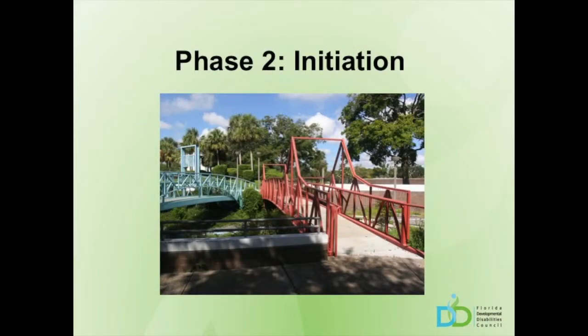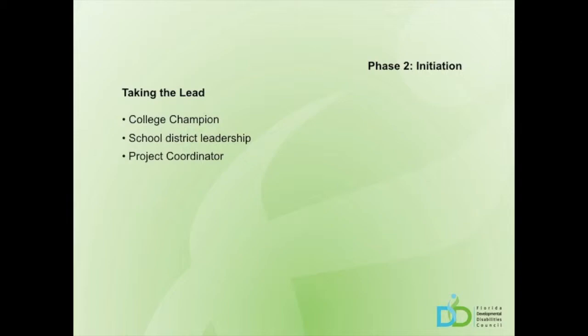Phase 2. Initiation. If the needs assessment shows that there is a need for a post-secondary support program and that such a program will likely have sufficient support and resources, the next step is to initiate a program by enlisting partner institutions and identifying individuals who will lead the effort. The initiation phase will unfold differently in each community.